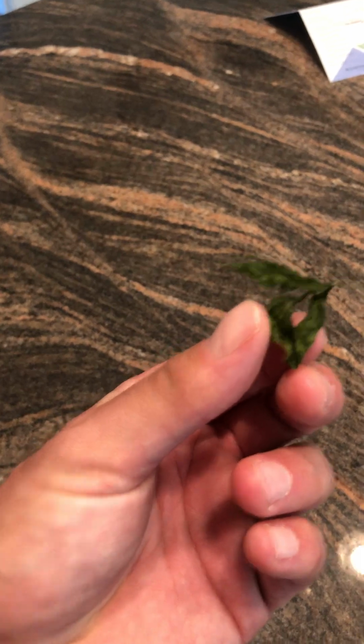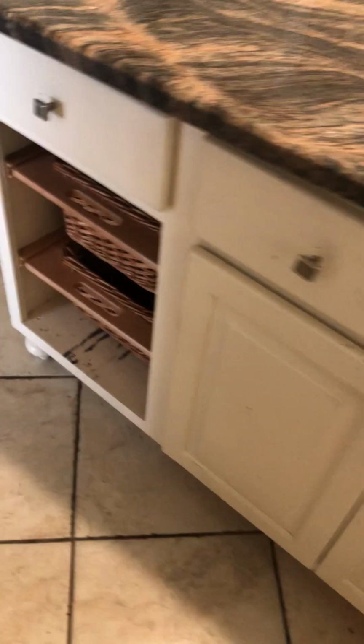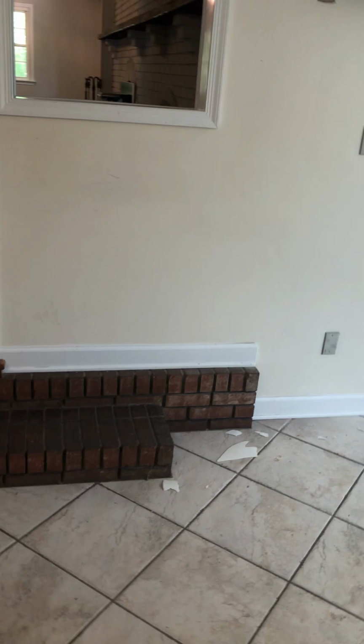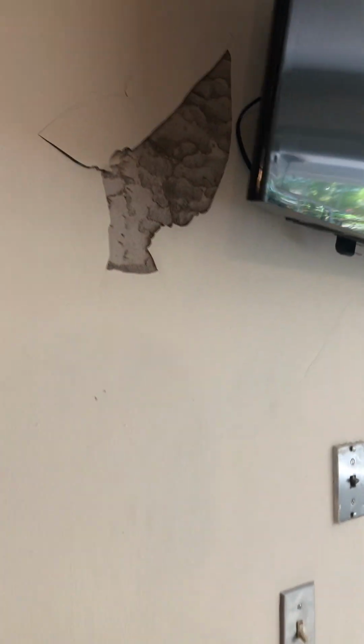Some potentially marijuana leaf. I'm not quite sure. Has the little basket pull-out drawers. There's a little bit of damage here. I'm not quite sure what happened. It doesn't look to be major, but probably just needs some drywall mud over it and repainted.